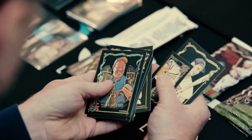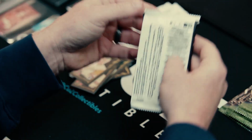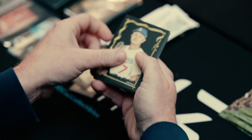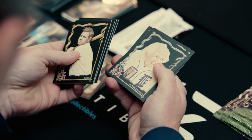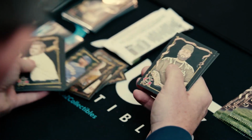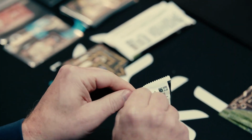Jackie Robinson, Fujinami rookie, Ted Williams, and Chris Bryant. Urias, Babe Ruth, it's a cool picture. Meadows, Rizzo, Wasserman. Duran rookie, Nems, unusual. Three packs to go, box one.